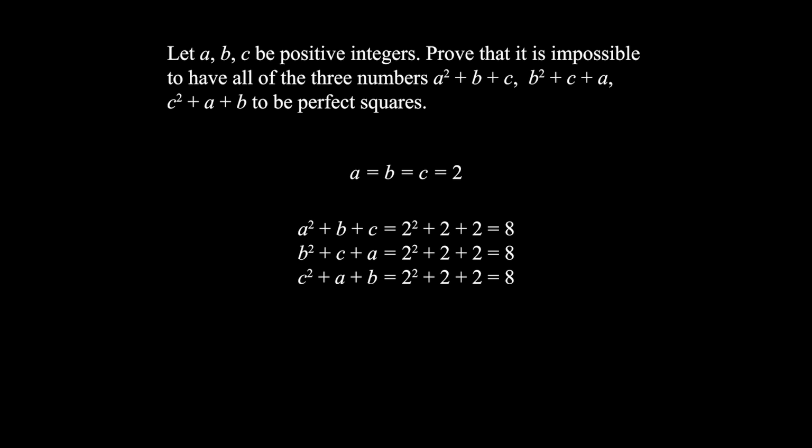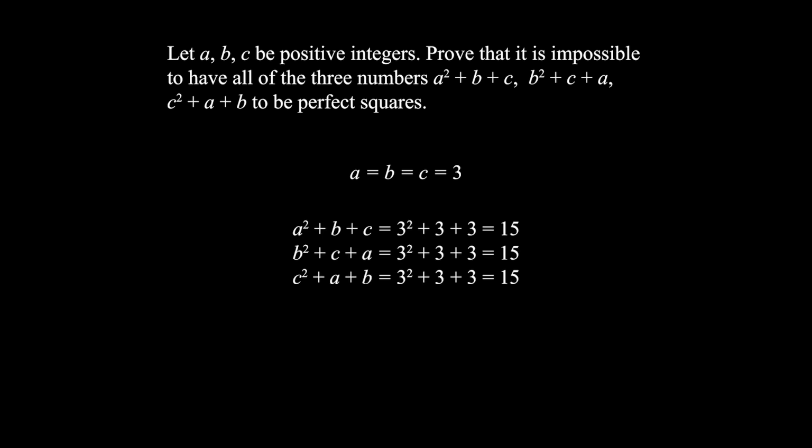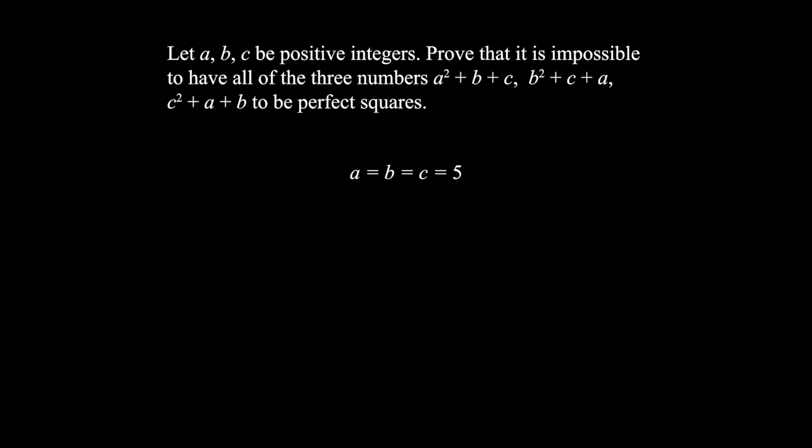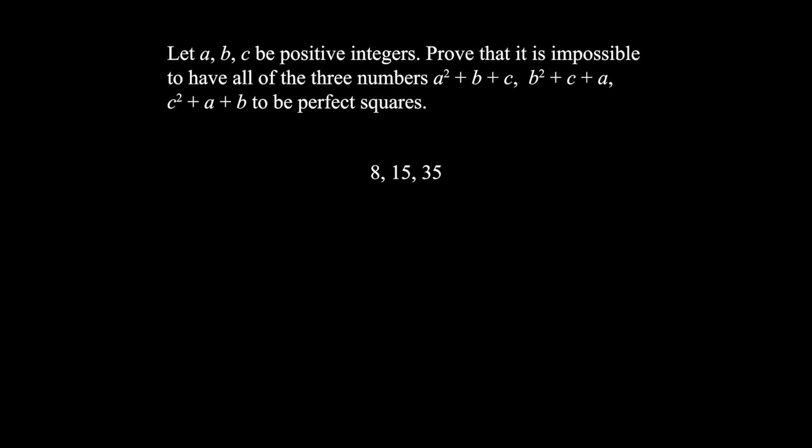Let's try a few more examples. If a, b, and c are all 3, then the three values are all 3 squared plus 3 plus 3 equals 15. If a, b, and c are all 5, then the three values are all 5 squared plus 5 plus 5 equals 35. 8, 15, 35. There seems to be a pattern here. 8 plus 1 equals 9, 15 plus 1 equals 16, and 35 plus 1 equals 36. All of these numbers are 1 less than a perfect square, but not the perfect square itself.